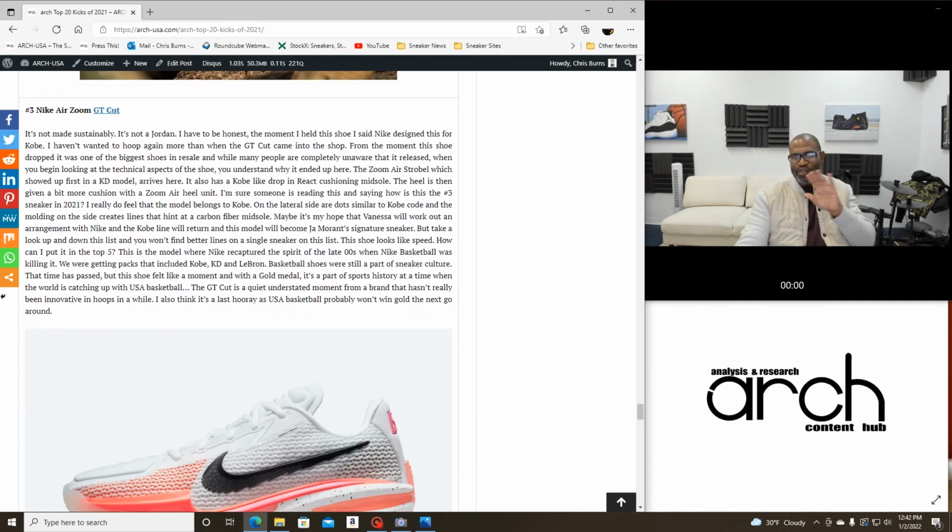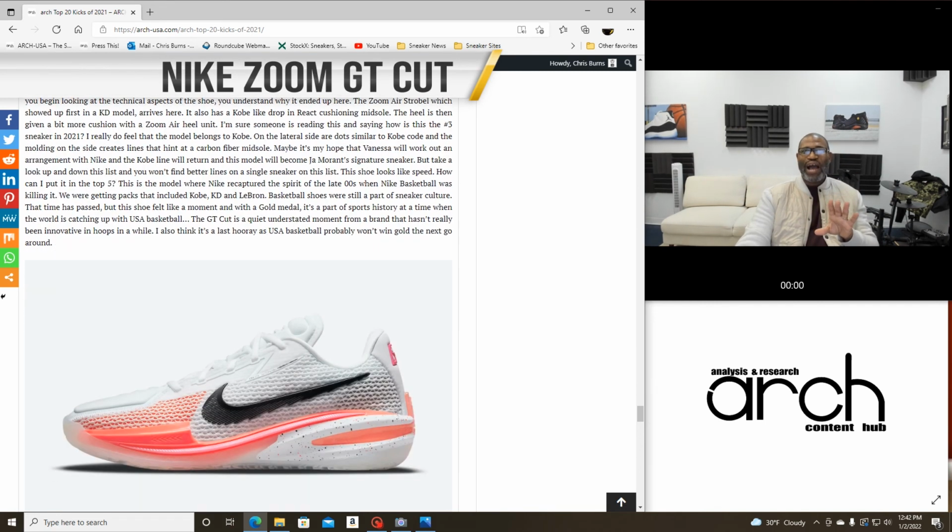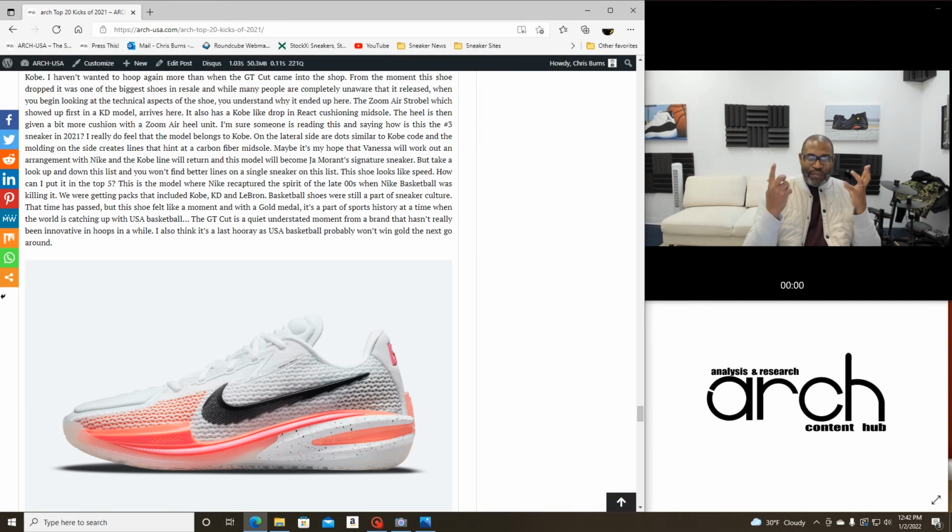The Nike Air Zoom GT Cut is my number 3 shoe. And I'm sure somebody's like, why? No. And I'm like, yeah. One shoe last year in resale that had the biggest margins of any sneaker in resale that was a general release. It was this shoe, the GT Cut. This shoe was made, I feel, like it was designed with Kobe in mind. And when the relationship fell apart between the Kobe Bryant estate and Nike, it had to be converted. So it became the Zoom GT Cut.